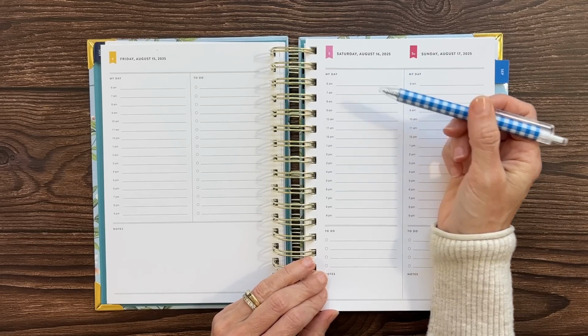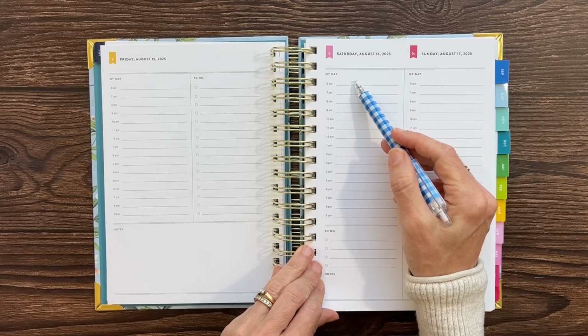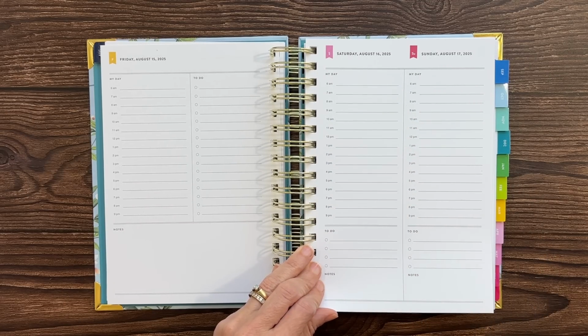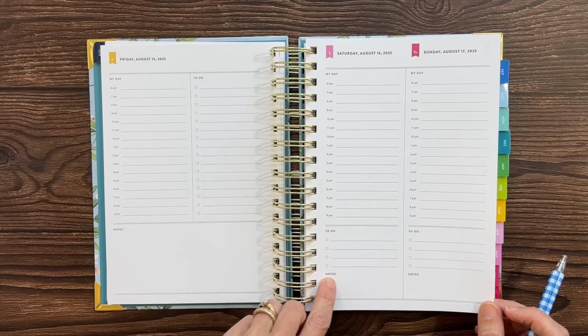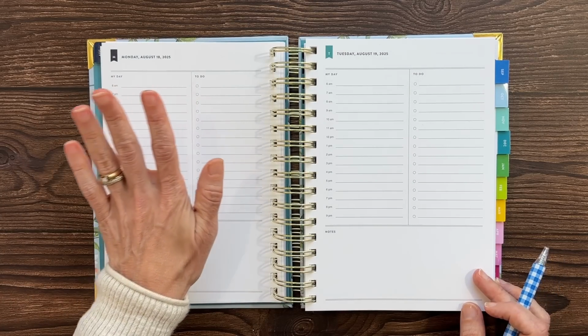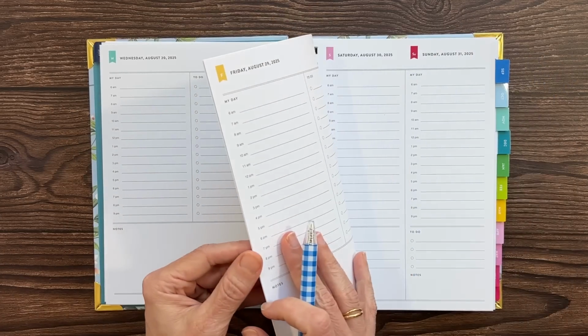It is 6 a.m. to 9 p.m., same timeline on the weekend. You could of course just use this for to-dos if you're not really time blocking out your weekend or don't have a lot of appointments. You do have 4 to-do list tick-offs down here and then a tiny little note section there. And then you always start your week, Monday's always on the left, Tuesday's always on the right. So that also clicks in your brain.